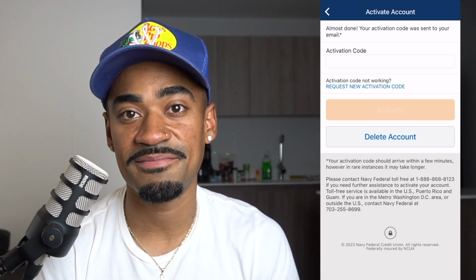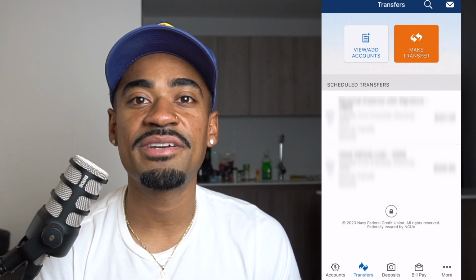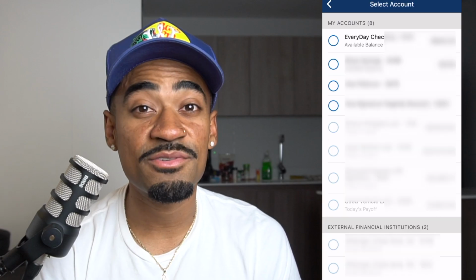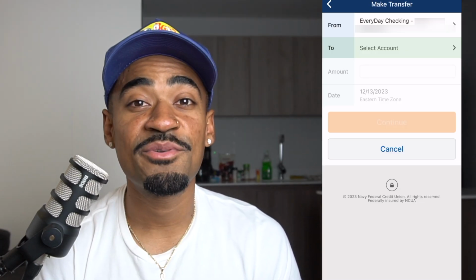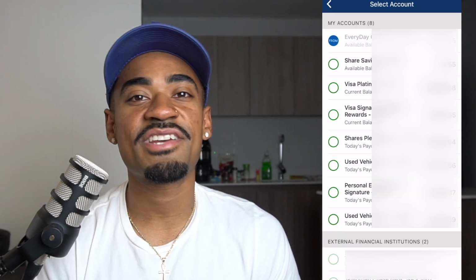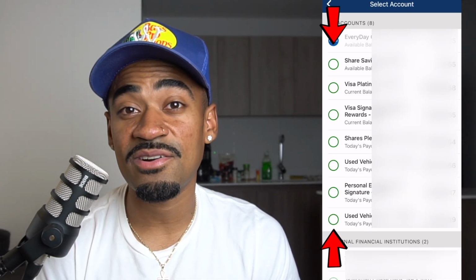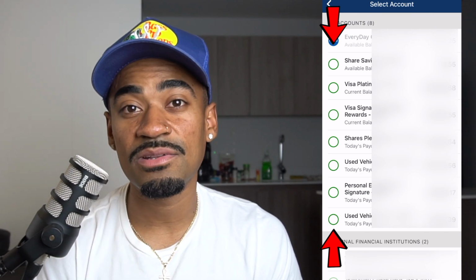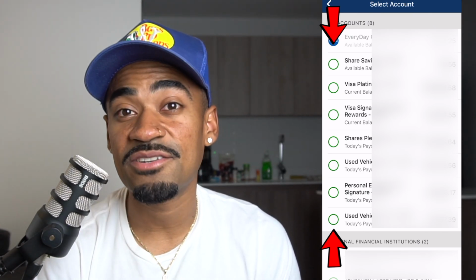Now, if you go back to the transfer screen, you will go ahead and click Make Transfer to make a transfer. You will then select the account that you are choosing to send money from, and then you will be able to select the account that you are trying to transfer money to. So you can choose to transfer money to any of your loans or credit cards that you have with Navy Federal. For example, if you have a loan with them, like an auto loan, then that is one way that you would pay your auto loan bill.